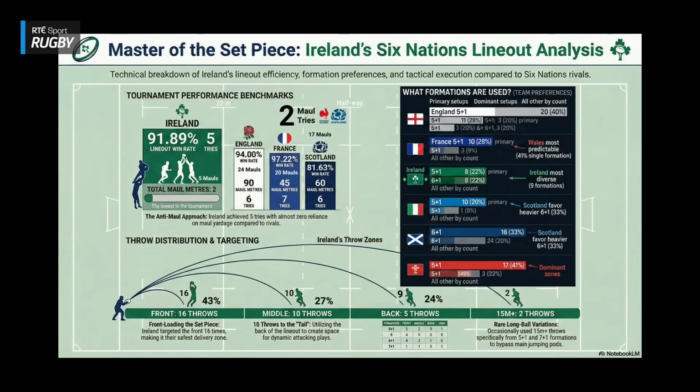2 maul meters in total. You know, with the pack we have, it was a really strange one. If we compare that to England, England are 24 mauls for 90 meters. So it's a huge difference between the 2 sides, and it's for whatever reason, whether Paul O'Connell just feels that that's not a method for us to go forward. I don't know, Bernard.